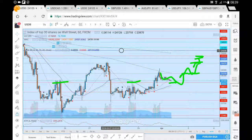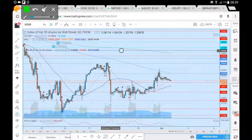If, however, we do see this continued breakdown in prices, especially as we do have a lower high, even though we had this consolidation and this brief move upwards, there is a possibility of breaking down even further. So if we do break beyond this 24,071, we're looking for moves down towards that 23,900, successful break from which we're looking for 23,750. And if we do break down below there, we're looking for 23,600, 24,480.